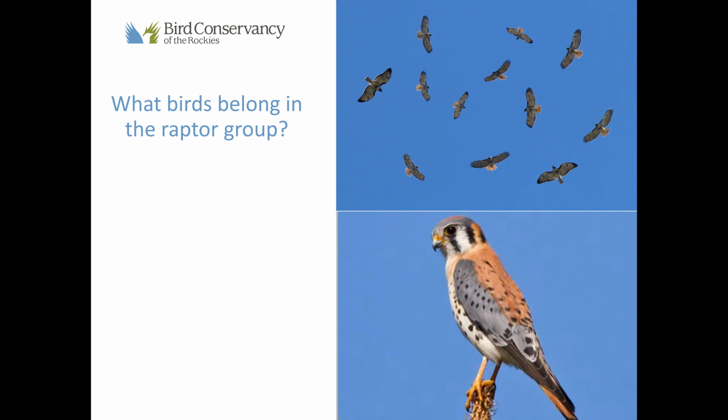So raptors are actually pretty interesting. There's actually no universal agreement on exactly which birds should be included in that term. But in practical terms, the definition would exclude most orders of birds. And these would only apply to owls, hawks and vultures, and falcons and caracaras. So birds that eat meat and specifically only eat meat are considered raptors.